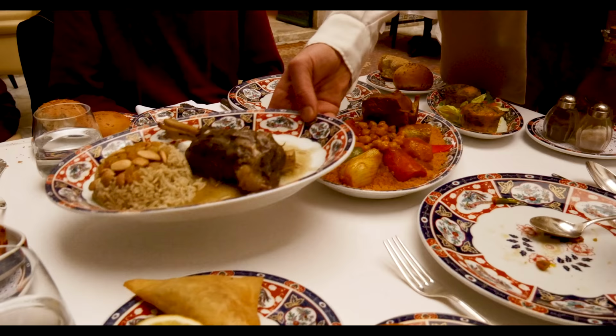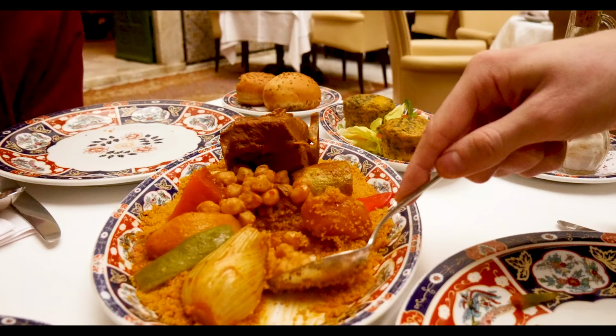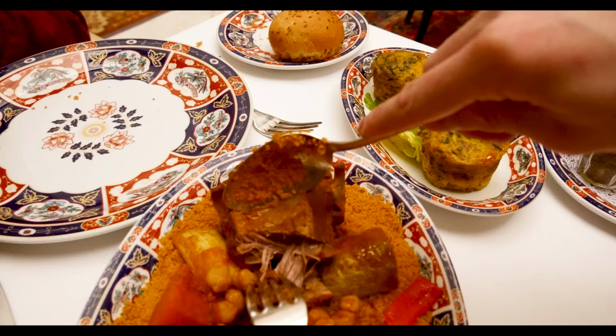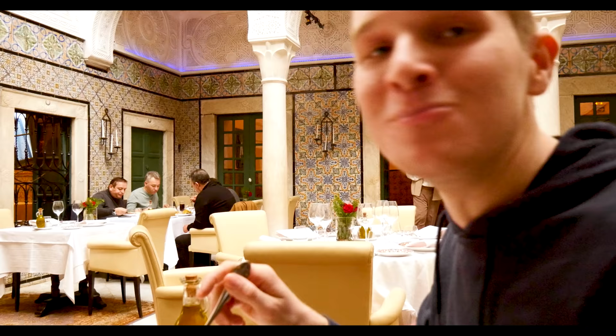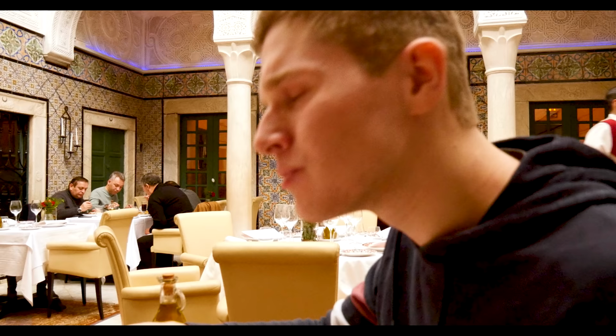Oh, perfect. Oh, wow. And what is this? This is also meat. It's meat. Also maybe some lamb. You can see just how fine that couscous is too. That just falls right off the bone. Your full couscous spoon. Oh, that is so good. I think there's maybe some tomato in the couscous? Yeah, some tomato. The sauce, yeah.